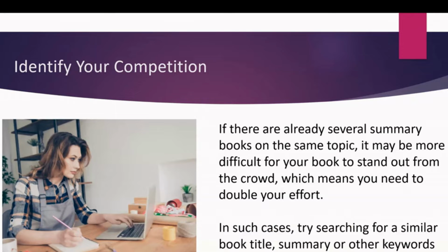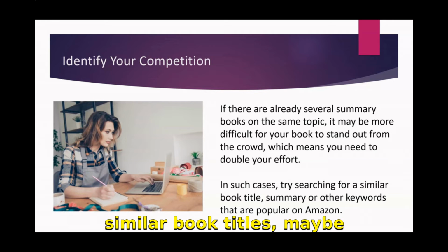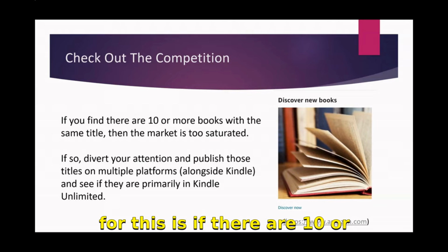The second thing that you need to do is identify your competition. So if there's already several summary books on the same topic, it can be a lot more difficult for your book to stand out. In general, if you're searching something and you see that there are many summary or discussion notes style books about that specific book, I would probably just pick another one. So you can try searching for similar book titles, maybe another book by the same author or another book within the same genre. I would say a pretty good rule for this is if there are 10 or more books with the same title, the market's too saturated and you should just move on.